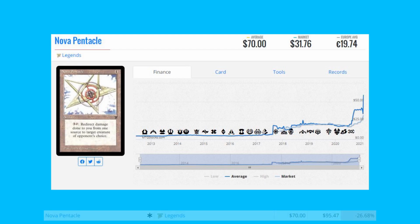And we're going to look here today for today's biggest loser. And it's a card that has seen all-time highs recently, and it's looking like there is a bit of a pullback here on this card today, and that is Nova Pentacle. Yes, it is down 26% from $95.47 to $70, but it is a reserve list card.